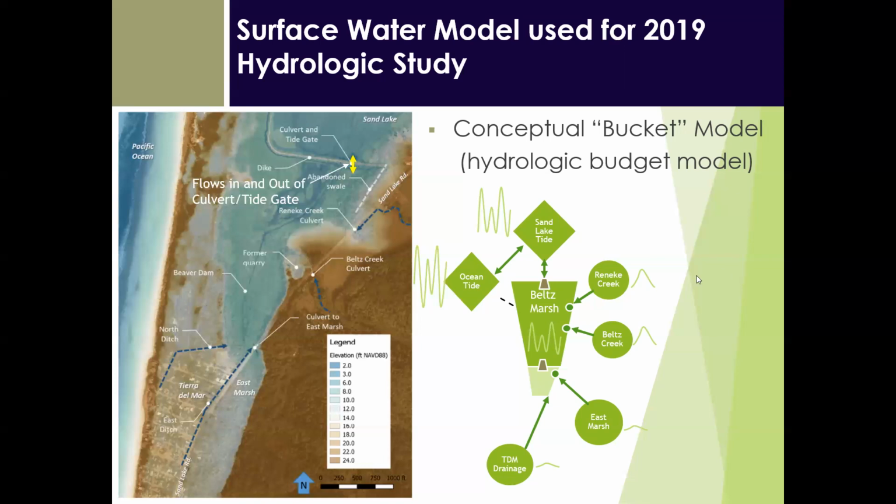It has the inflows from the creeks, Reneke, Belts, and East Marsh, or No Name Creek, as well as runoff coming in from Tierra del Mar. And then at the dike interface, here we have flow in and out through the existing culvert and tide gate. And essentially with that model, it was a time step model that calculated how much water is stored behind the existing dike and what resulting water level occurs under those different volumes contained. So with that model, it only reports one single water surface elevation for the entire marsh, and it didn't provide any information about velocity or erosion potential throughout different areas of the model domain.